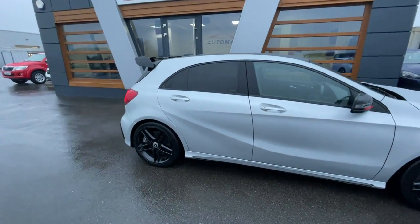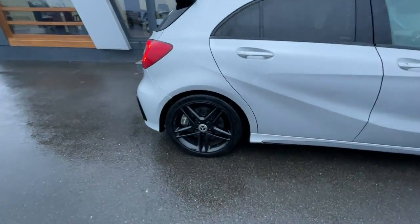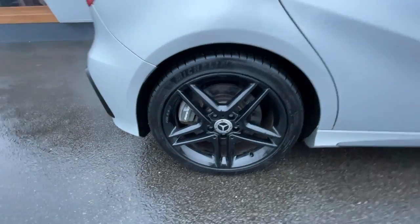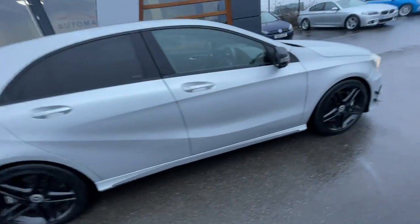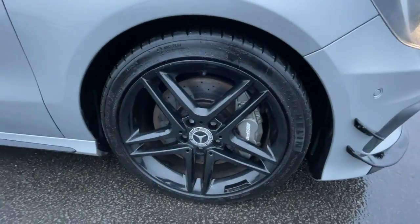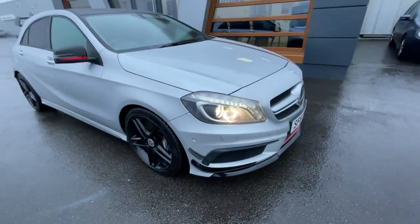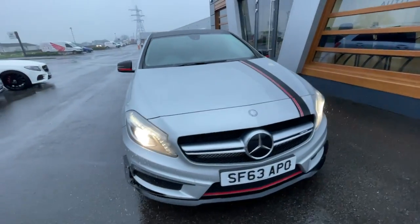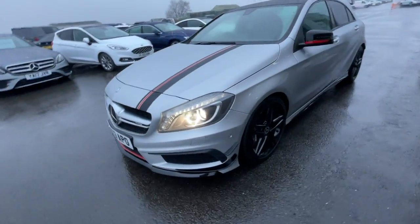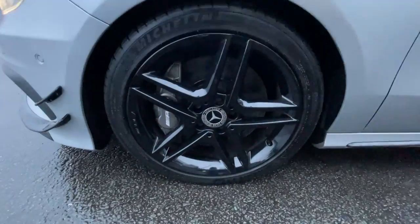Sounds absolutely amazing, especially if you put it in sport mode. Pops and bangs, which is really cool. It's got the 18-inch 5 twin-spoke alloy wheels in the gloss black, in really good condition on all 4 alloys. It's got the AMG brake calipers as well, automatic activation headlights. It's got the AMG Bodystyling and aerodynamic package, AMG suspension, active parking assist with Parktronic.